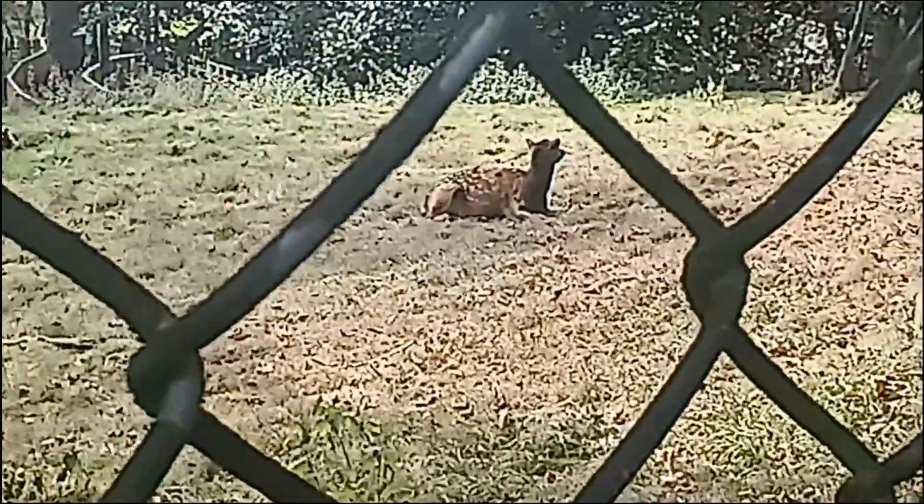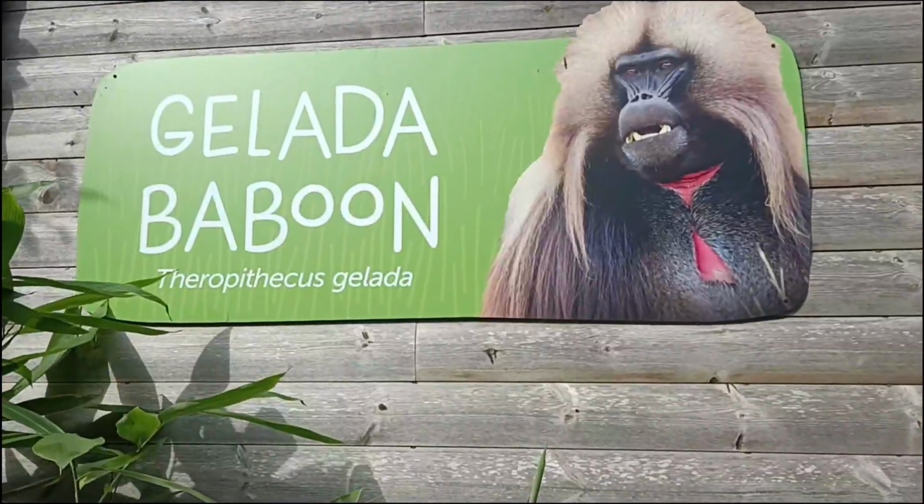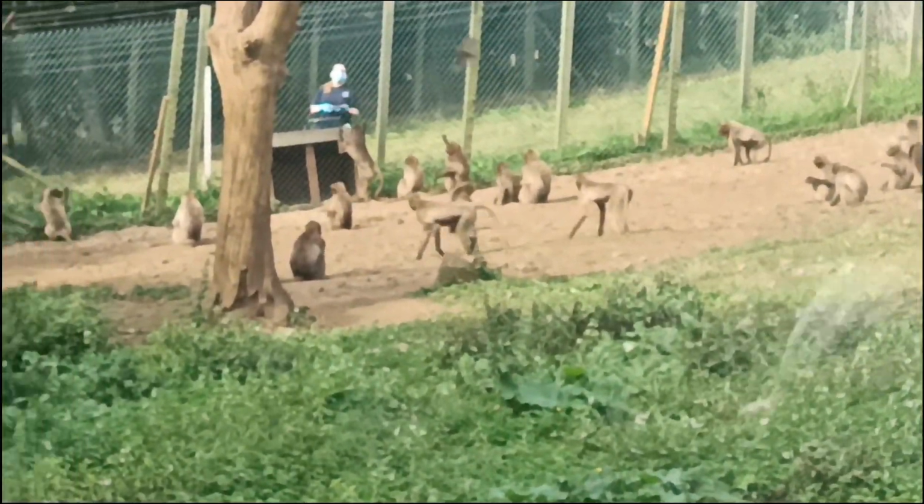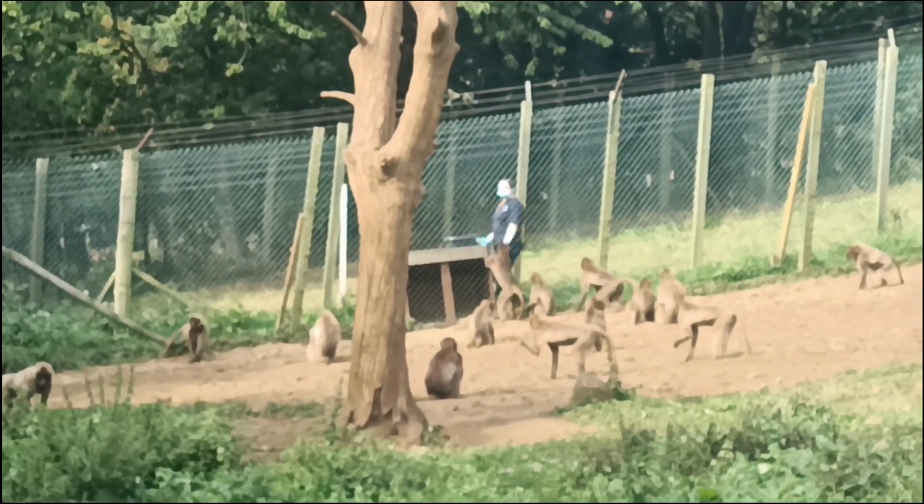Okay, so I don't think this is the pudu. I think this is just a deer. We're going to the gelada baboons, which I've been told are not baboons. There was a wee seminar given, which was quite interesting. A wee fact about them is they're not actually baboons.